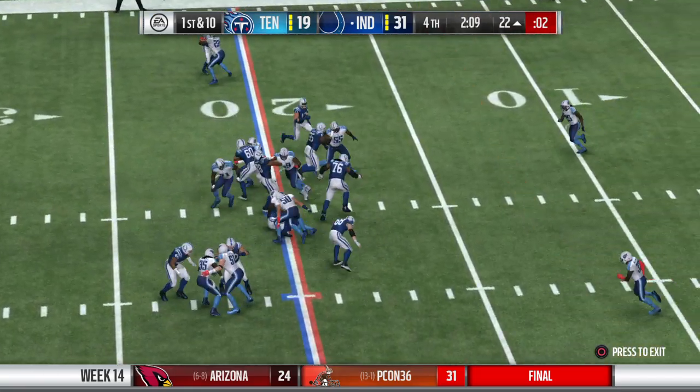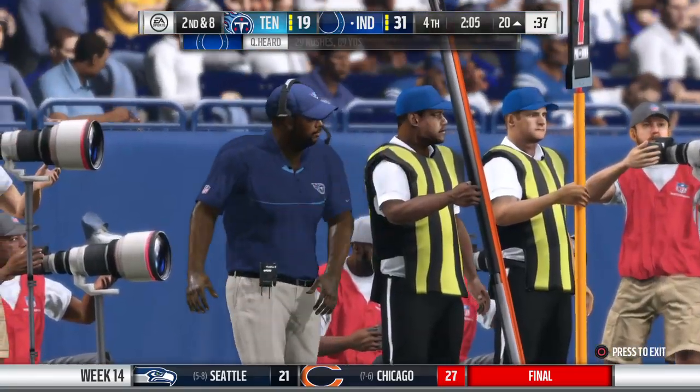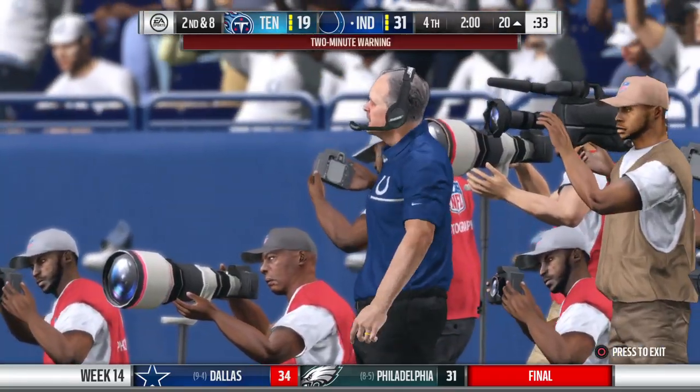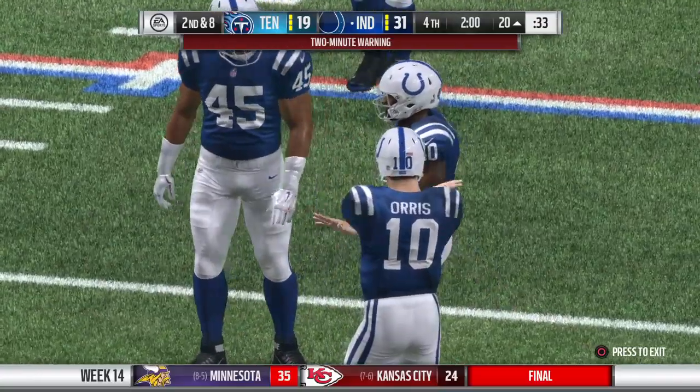They'll give it to him right up the gut, and they'll get him down right about the 20. 2 yards on the carry there. It'll be 2nd down. Time for a break. We'll come back to wrap this one up after this.